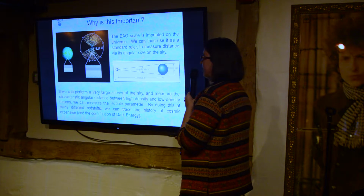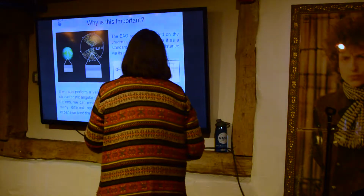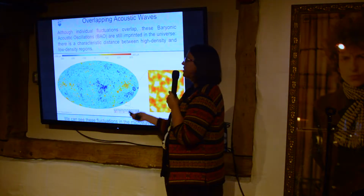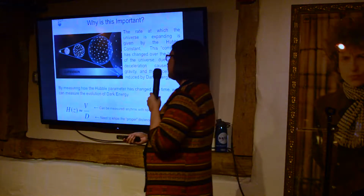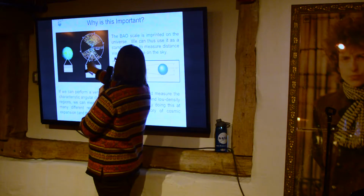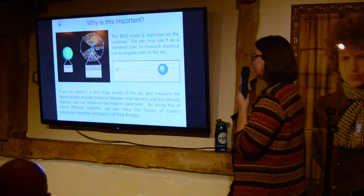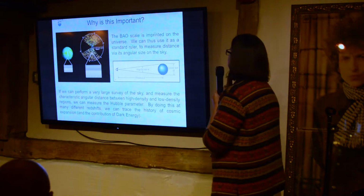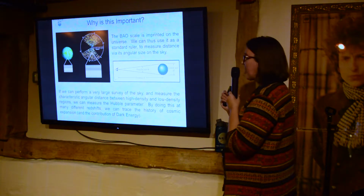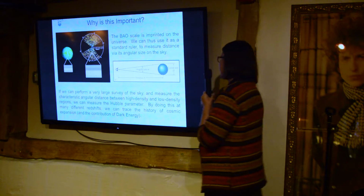Second thing we want to know is how much dark energy is there and how does it change with time. So those tiny little baryonic acoustic oscillations, BAO, we see them imprinted on the structure of the CMB. That's a standard ruler. We also see it when we measure the correlation length, basically how galaxies are clustered today. So we can use it as a standard ruler to measure this characteristic angular distance between high density and low density regions between galaxies.